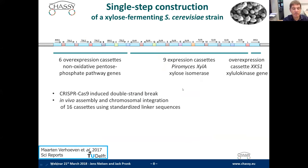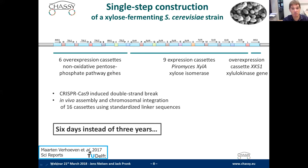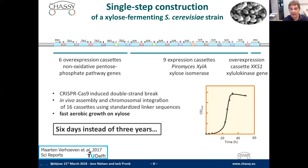And a few years ago, Martin Verhoeven, a PhD student in the group, decided to give this another try, but now using the set of techniques that I just discussed: CRISPR-based genome editing, in vivo assembly, and checking the constructs by whole genome resequencing. Essentially all the modifications, and even a little bit more than what we did in the original strains, were introduced without having any plasmids floating around, everything neatly integrated in one locus in the genome, and this took 6 days instead of 3 years, which I think is a nice illustration of how these developments speed up the field. And of course, the strains could grow on xylose after these modifications.